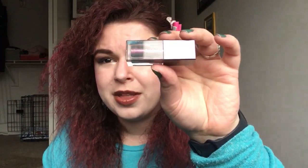Then I have the Natasha Denona, what is this called? Chromium Liquid Eyes Eyeshadow in the shade Ultraviolet. It's a duochrome liquid shadow. It's really pretty. I know people didn't really like it. To be fair, I haven't tried a lot of the indie ones that I'm sure are significantly better. But I've tried that one and I like it. That's what I can tell you.